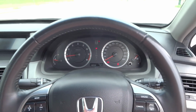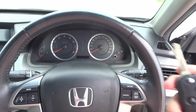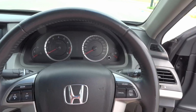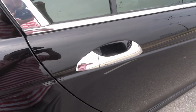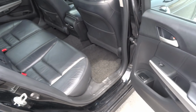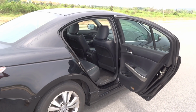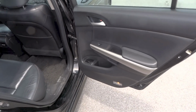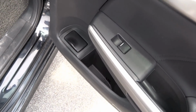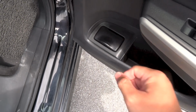Alright, so I guess that's it for the startup. We can turn it off right now and continue with the rest of the tour. Window control, storage, and a little ashtray or storage depending on what you use it for.